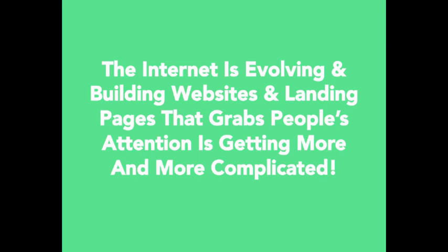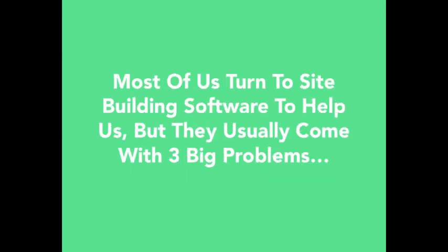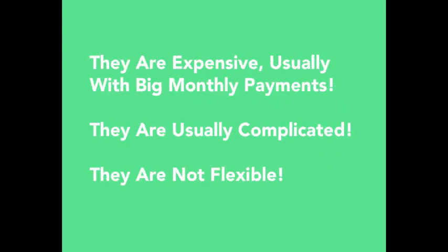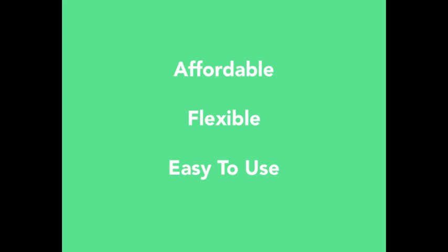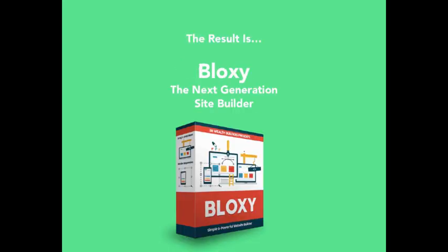And the internet is evolving, and building websites and landing pages that grab people's attention is getting more and more complicated every day. Most of us turn to site building software to help us, but they usually come with 3 big problems. They're expensive, usually with big monthly payments, they're very complicated to use, and they're certainly not flexible. We were as frustrated by this as I'm sure you are. So we set out to build an alternative that was affordable, flexible, and easy to use. And the result is Bloxy, the next generation site builder.